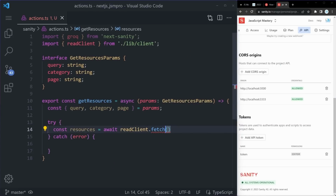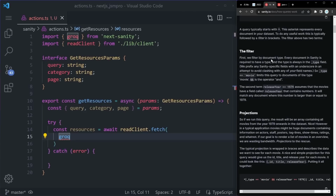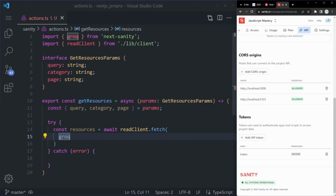To create this fetch, we'll need to use something known as groq. And this groq is imported from Next Sanity. It's going to allow us to write a query using groq, which is Sanity's query language. So now let's write it by saying groq, and then you add template strings. And within here, we're going to create our own function that's going to be called build query. That's going to help us with building the query, right?